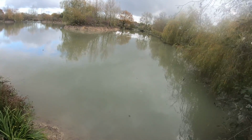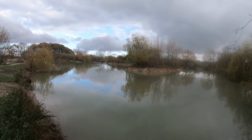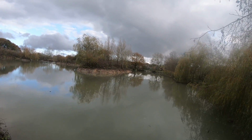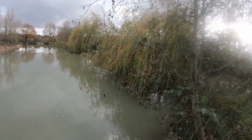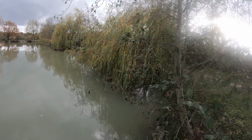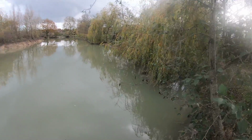Just having a little mooch, found a couple of pegs either side. Just sort of trying to get a feel for the place really. I will return to it, that's 100%. Under the bushes looks quite tasty, but doesn't look too deep really, to be honest with you.